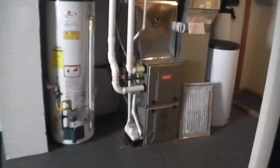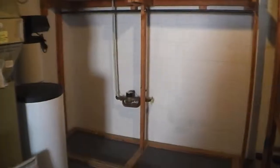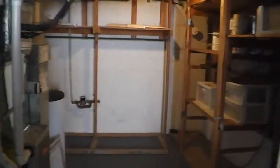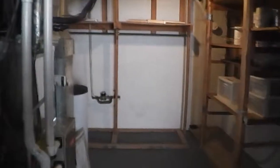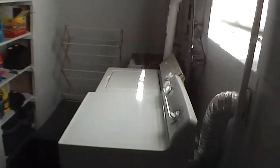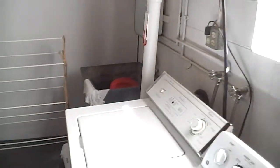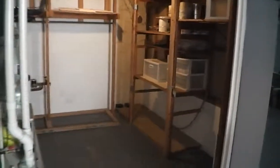Looks like you got an oversized water heater and a fairly new furnace. Also offers a water softener and plenty of shelves for storage. And I'll rotate around here. This home also is offering a washer and dryer. It's included into the price of the home. Again, lots of shelving space. And you don't see this very often. It does have a utility sink. It's good for washing muddy boots and maybe even a small animal.